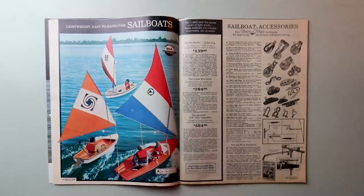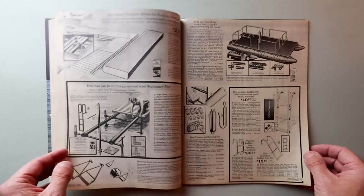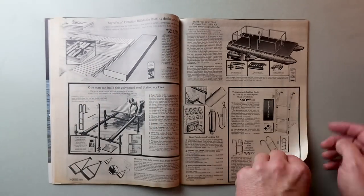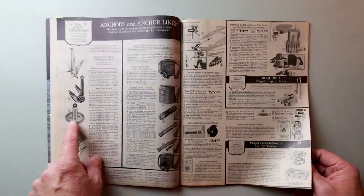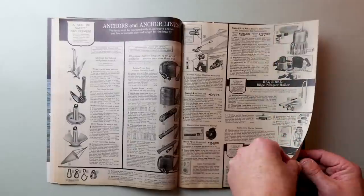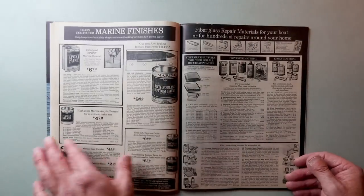Very nice. All right, looks like we're back into the black and white section with some more gear here. We'll see if there's anything of note. Has some nice anchors. If you want to make a floating dock or perhaps a party barge. Wow. Nice OG mushroom anchor. A little retro style there. Some more gear and gear.